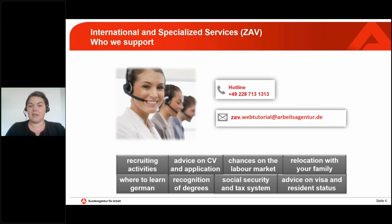How to get in touch with us? We have a hotline, but of course that might be very expensive to call if you're not in Germany. So the better way might be to contact us via email. You can see it on the slide. It's zav.webtutorial@arbeitsagentur.de. Sorry, it's very long and very German, but maybe you can copy that for your documents.